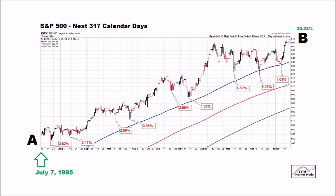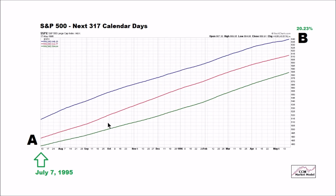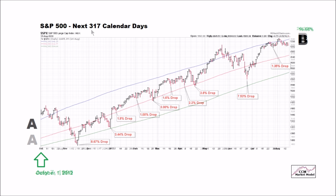Despite the volatility, the longer-term trends remained strong, telling us there's a high probability that these pullbacks will be followed by higher highs. And what does the model see when it's just looking at trends? If we remove price, the answer is strong and bullish trends. A lot of white space in between, maintaining a full bore bullish look as far as the moving averages go for the entire 317 calendar days.